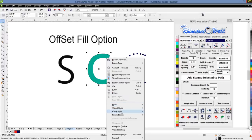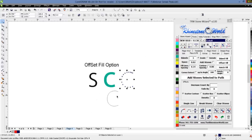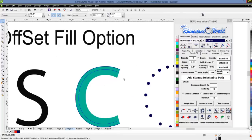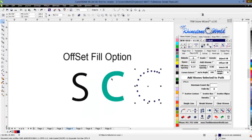Let's see, unlock here. I'm going to grab my C down here, and let's get rid of these old guys here. Oh, actually, I can bring that back to you there. So, boom, to there, to here, and there. See how it's forming again a perfect inline there? So it's going to form a perfect inline along the inside right there.